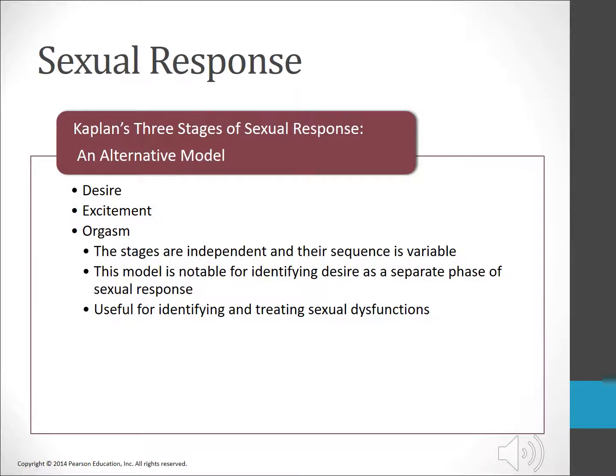As an alternative to Masters and Johnson's four-phase sexual response cycle, Helen Singer Kaplan developed a three-stage model of sexual response consisting of desire, excitement, and orgasm. Clinicians may use this model in classifying sexual dysfunctions, including the dysfunctions of desire, either due to low or absent desire, excitement, problems with penile erection or vaginal lubrication, and orgasm, either premature ejaculation or orgasmic dysfunction.